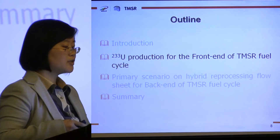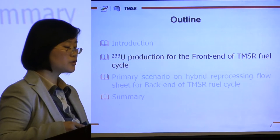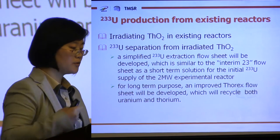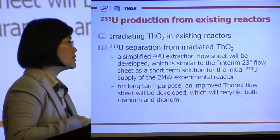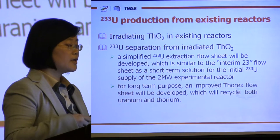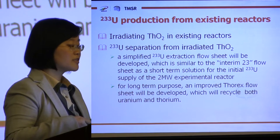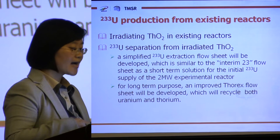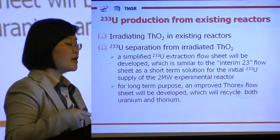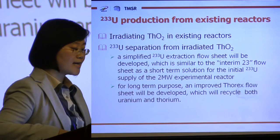Our some consideration about uranium-233 production for the front end of the TMSR fuel cycle. And this part is very simple. We will irradiate thorium dioxide in existing reactors, and then separate uranium-233 from the irradiated thorium dioxide.